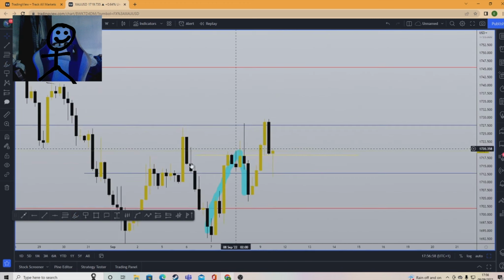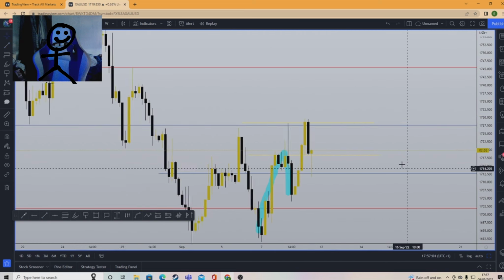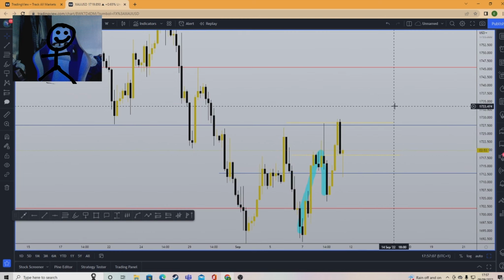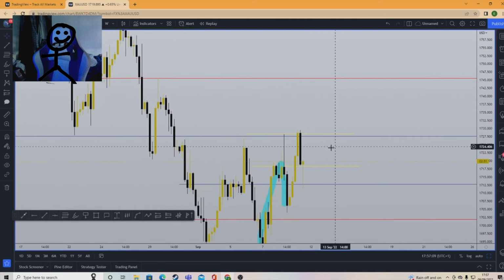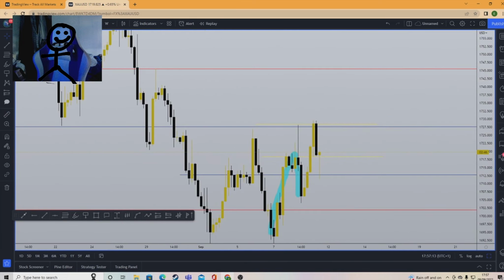Another level we could potentially look for is this one as well, as a break and retest, or potentially just a continuation up. But yeah, okay. So on to the next one, which is the hour time frame.